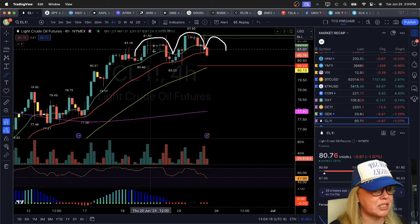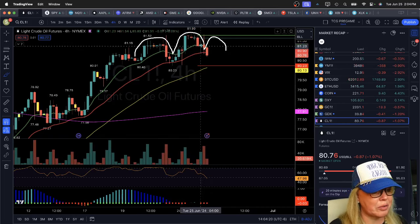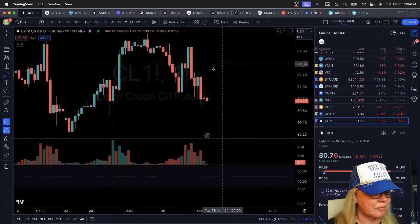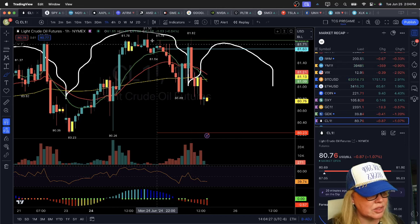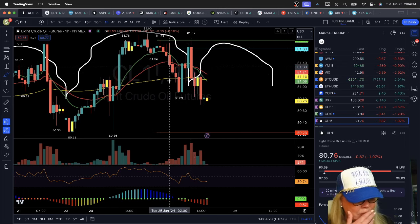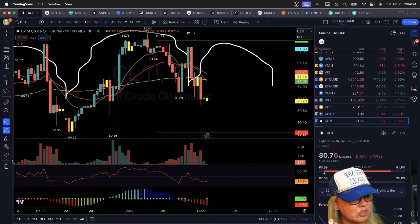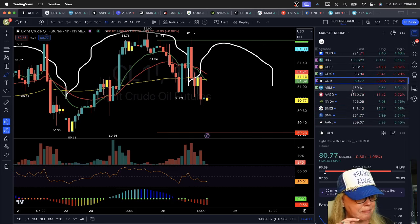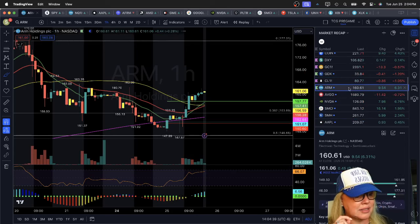I was watching for this potential 4-hour head and shoulders this morning. We haven't bounced to get that right shoulder. However, we did get the hourly lower high that I was looking for compared to 81.90. So oil inventory, API estimates after hours today at 4:30, and then inventory tomorrow at 10:30 a.m. Don't forget about that.